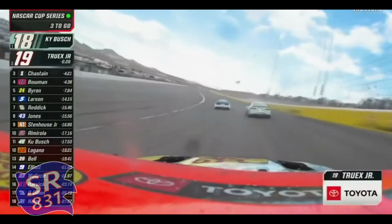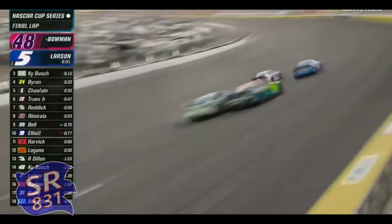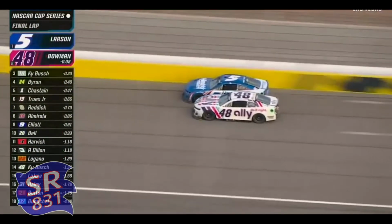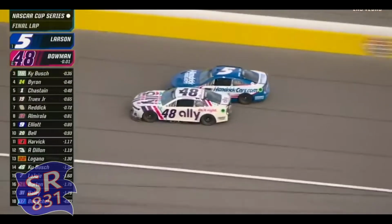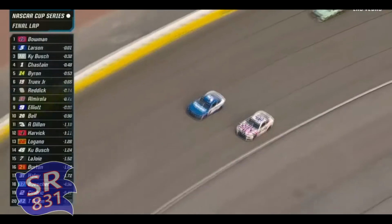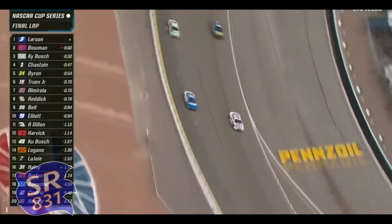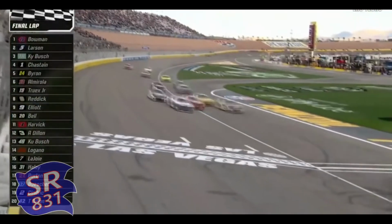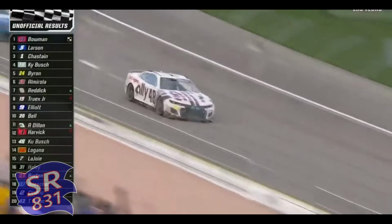Kyle Busch coming up short, but Alex Bowman getting his 6th career Cup Series victory, edging out his teammate Kyle Larson. A great finish overall. It was a great race at Las Vegas. And again, I'm really liking what the next gen is delivering so far. Honestly, I'm getting vibes of the Gen 4 from the 2000s when I was a kid. That's what it's giving me vibes of. So it's kind of cool to watch, and I'm interested to see how the car performs at all these other different tracks that we go to.